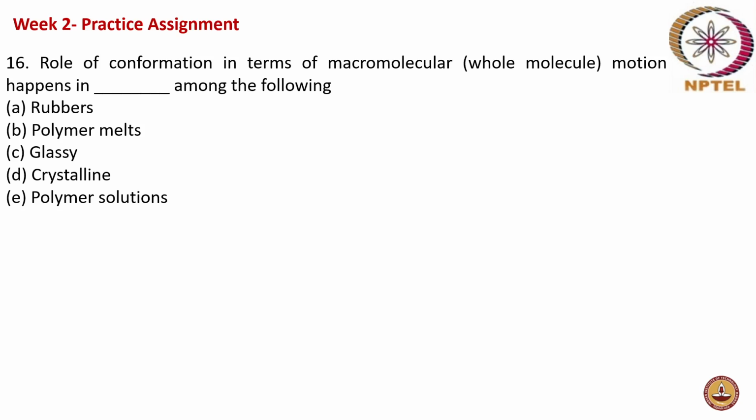Ma'am, I would tell it is polymer solutions. Polymer solutions, you're saying. So, both of you, do you agree with that? Actually, this role of conformation means behavior for the entire macromolecule. See, the macromolecule changes its shape and orientation. So it can be through whole molecular motion or it can be through some segmental motion. But in this particular question, what is asked is where there is a whole molecule motion happening. Does it happen in rubbers or glassy polymer or crystalline polymer or polymer melts or polymer solutions? I'll go with Paul then. Okay, you're saying polymer solutions.